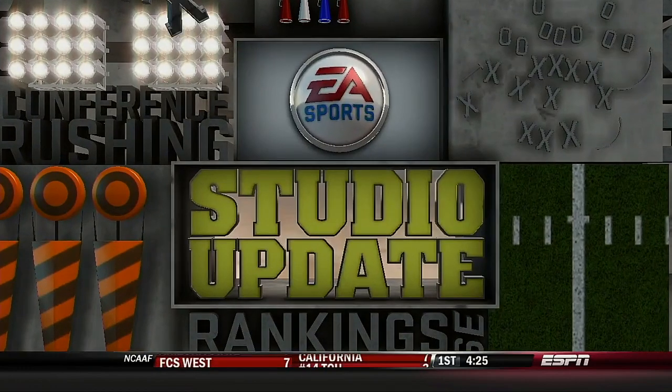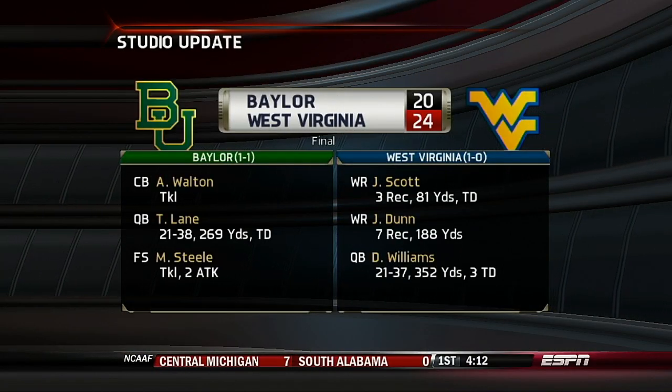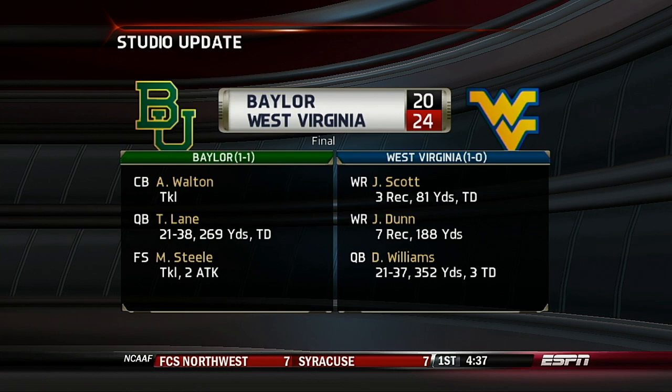Let's throw it out to Reese now for a studio update. Time to ride that car down into Morgantown. And for West Virginia, they grab a W in the season opener. West Virginia finishes at 24-20.